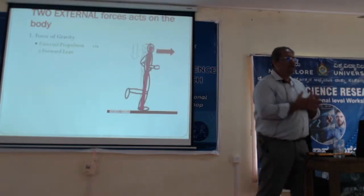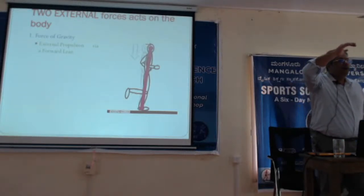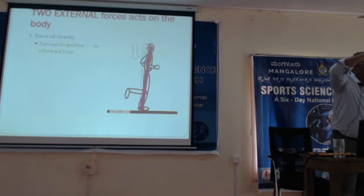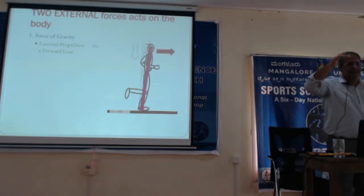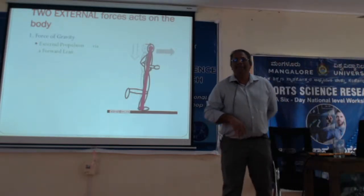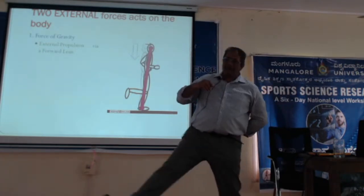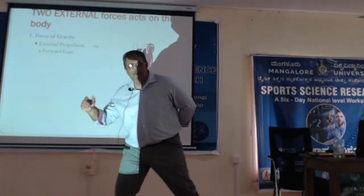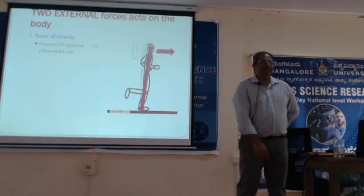But which part of the body should move first? Front? Okay, new areas are coming up. Very good, scientific discussion is good. Okay, anything? The foot. Foot, yeah. Foot, okay. Anything else? Anybody?